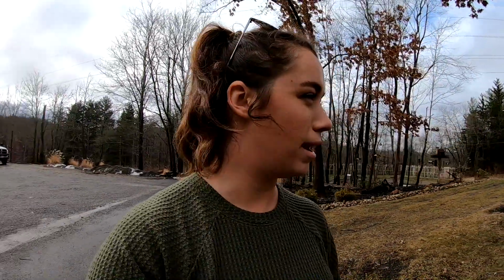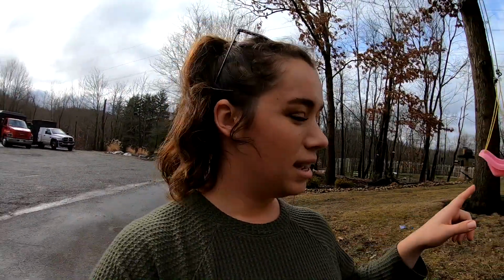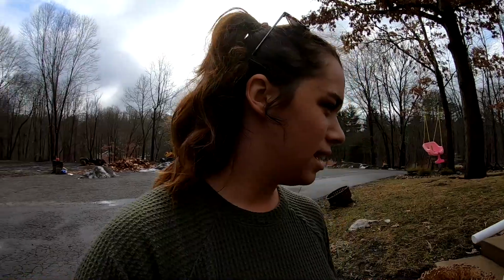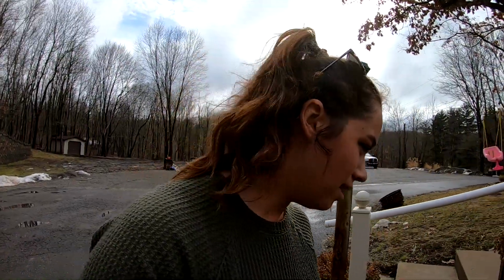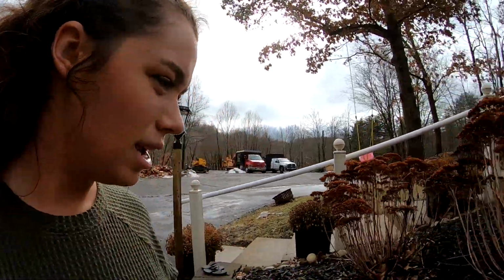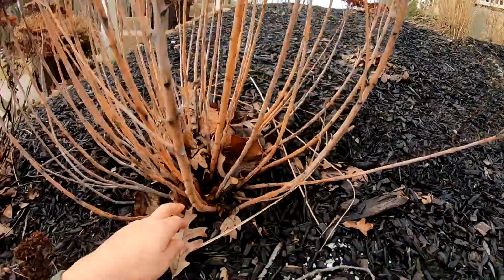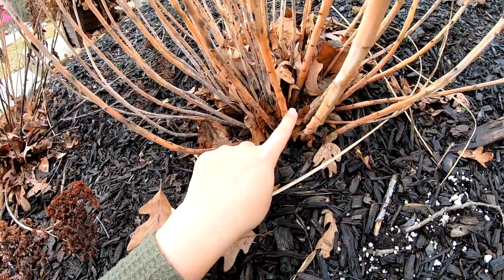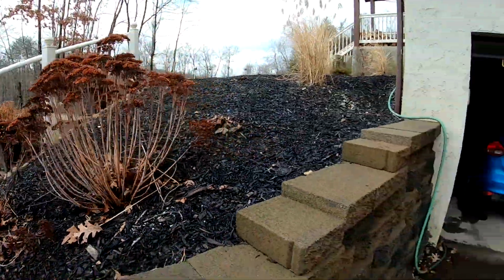I planted, I think it's hyacinth, if I'm saying that wrong, totally butchering it probably, but I planted a row of those. They're supposed to be really scented, so I'm really excited because they're beside the sidewalk when you walk up to the house. So yeah, just watching everything come awake. I don't think the sedum have started yet, but gotta trim those off soon.